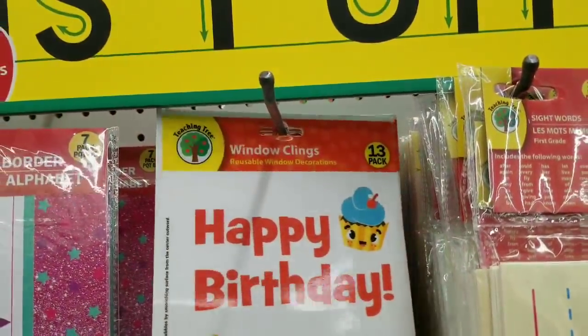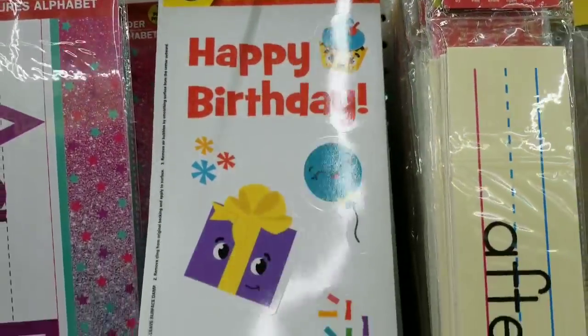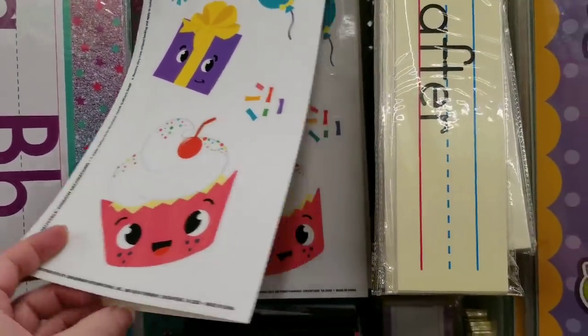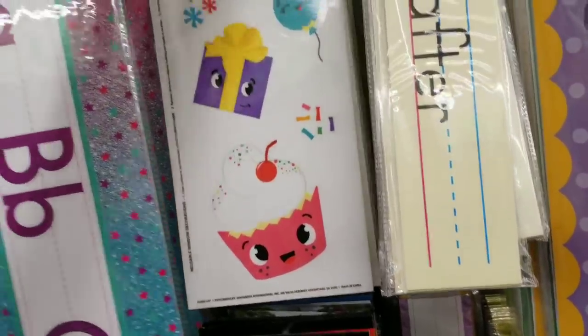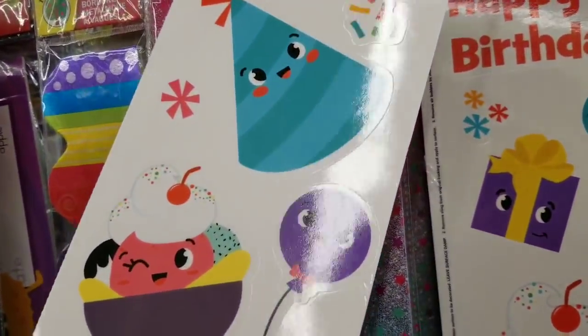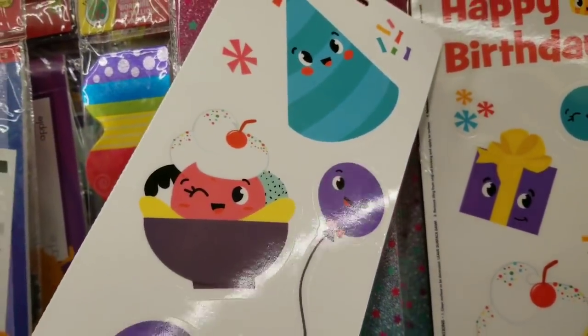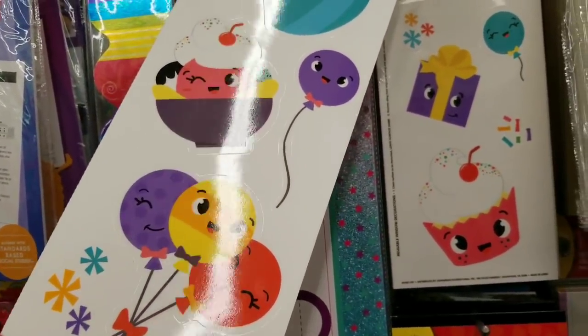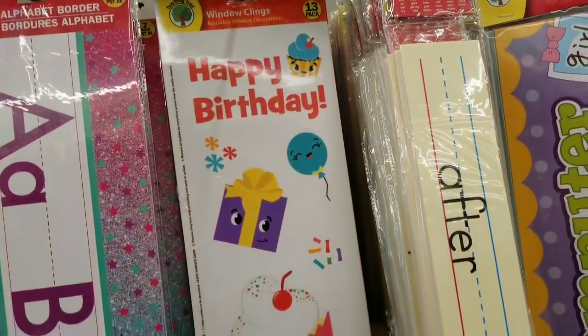Oh, happy birthday. These window clings are so cute. Look at the cupcake. Party hat and the ice cream sundae. Oh my gosh, so fun. And the balloons are so cute.